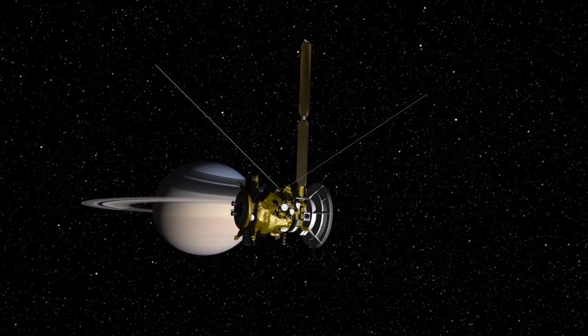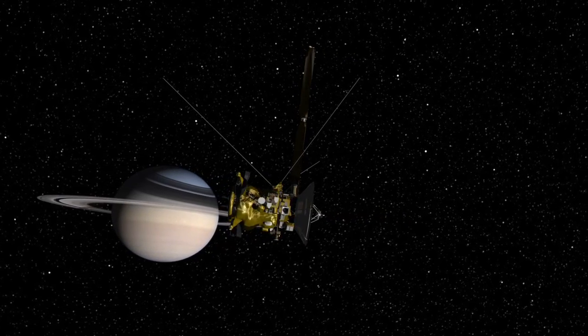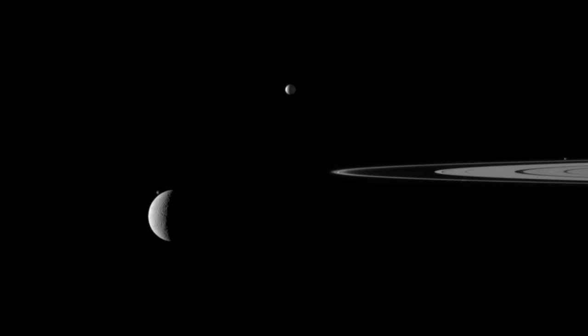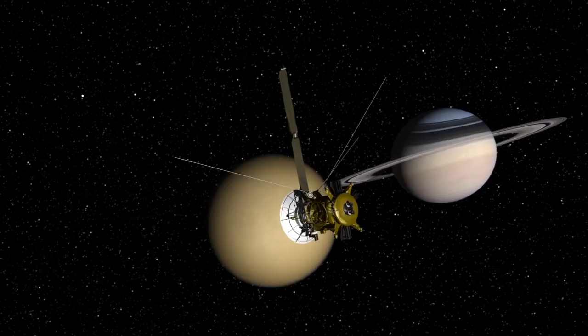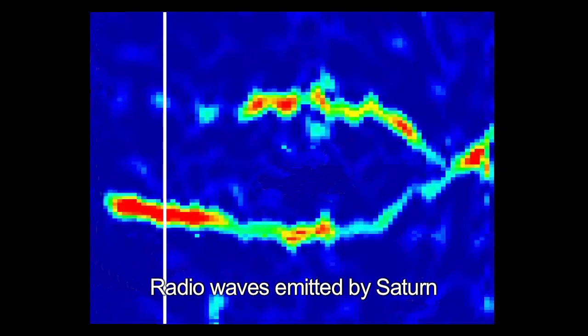The Cassini spacecraft has been studying the Saturn system for almost 7 years, sending back data and amazing images of the rings, icy moons, Saturn's magnetosphere, Titan, and Saturn itself.